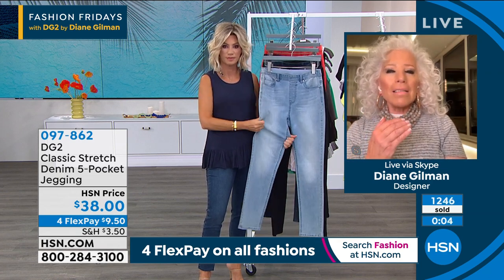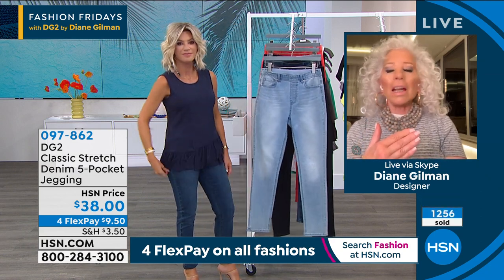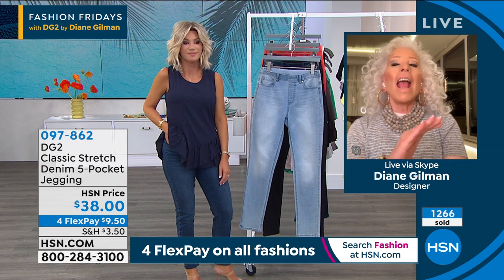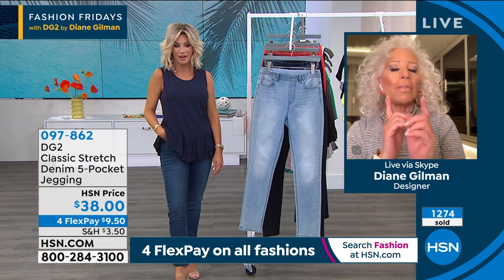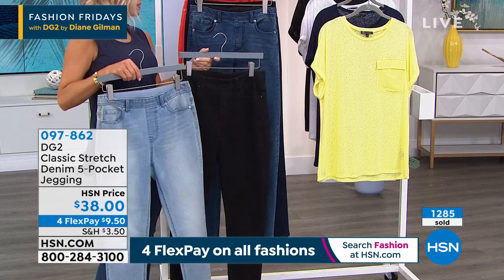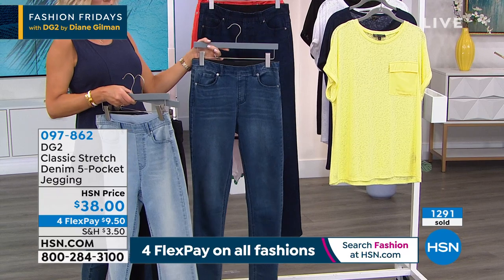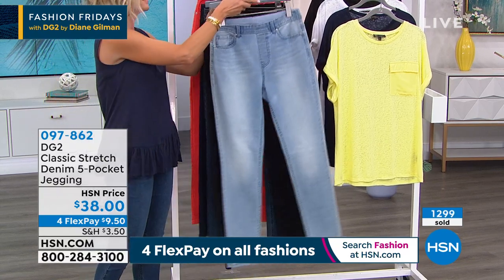Denim has done nothing but gain popularity, gain fashion credibility worldwide over the years. I have never seen anything like it, and its momentum is stronger than ever. So I agree. If there are those of you out there who are doubters, and you're saying, well, I don't disagree with you, but $38, how good can it be? Oh, I know. You won't even believe how good it can be.